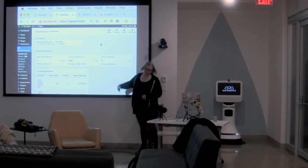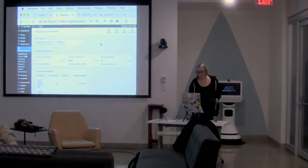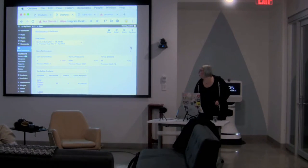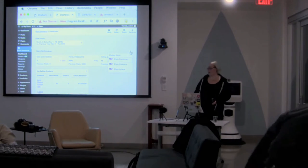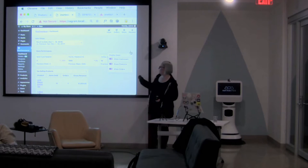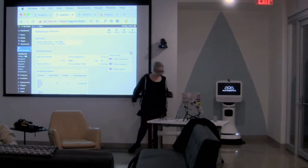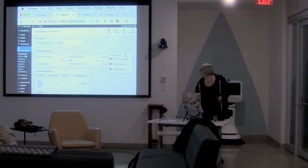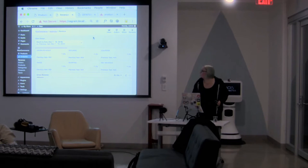And so this is just a hopefully straightforward, easy to use dashboard to manage your store. It'll also be very customizable. You can add new stats, remove stats. We'll have more tables and charts here. So that's the dashboard.